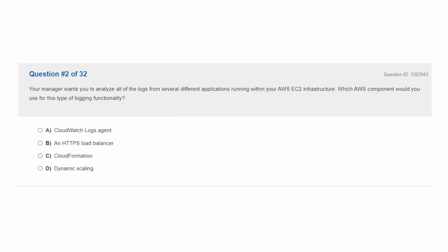Question number 2. Your manager wants you to analyze all of the logs from several different applications running within your AWS EC2 infrastructure. Which AWS component would you use for this type of logging functionality?